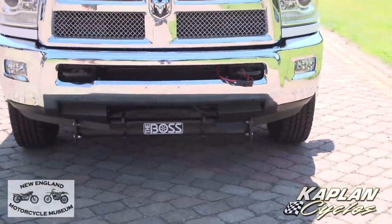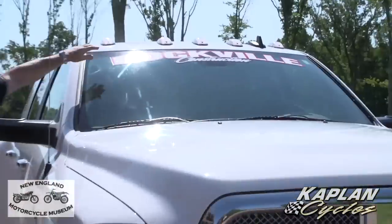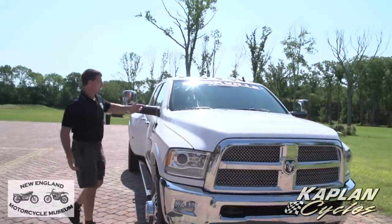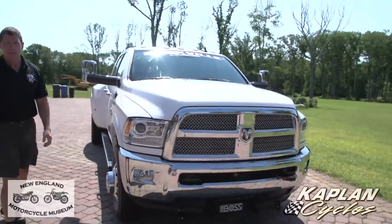Also, I have this custom logo on here, Rockville. The museum's in Rockville, so I put the Rockville construction logo on there. We're restoring the mill. If you want that logo taken off, I can take that off. It's no problem. It's just a decal. But I think it looks really cool and kind of goes with the truck. Rockville, you know, it just sounds tough.